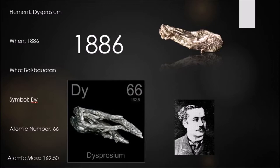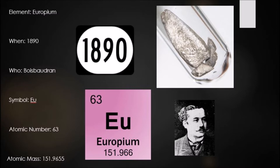Subsequently, dysprosium was found in 1886 by Boisbaudran. Its symbol is Dy, atomic number is 66, atomic mass is 162.5. After that, europium was found in 1890. It was found by Boisbaudran. Its symbol is Eu, atomic number is 63, atomic mass is 151.9655.